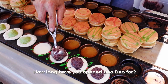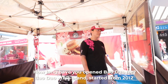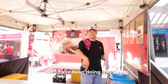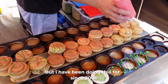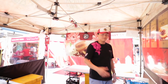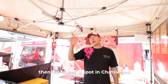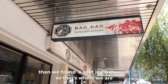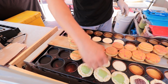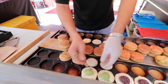How long have you opened Bao Dao for? Bao Dao, this brand started from 2012. But I have been doing this since 2006. I started from the pancake and then I added on more Taiwanese dishes like steamed pork with rice, the classic, popular one. And so then I found a spot in Chatswood, so that's where we are. Yeah, it started from pancake, so I became Pancake Uncle. Pancake Uncle. Yeah, that's what my wife said.